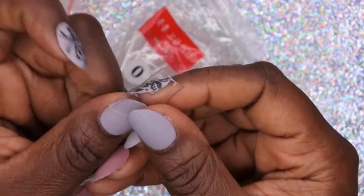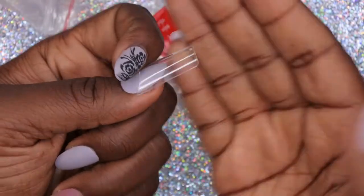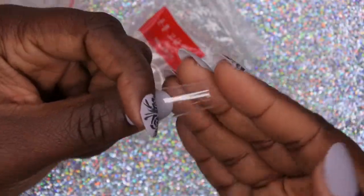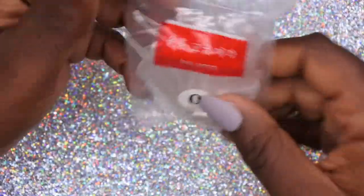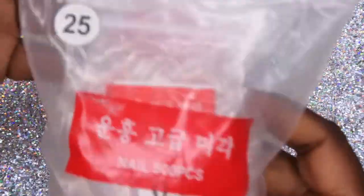Look at that. So I got them really long so that if I decided to do some really long nails, I'll have the option to do so. But likely when using these, I'll cut these down to kind of be more the length that I like. But yeah, I really like these nail tips a lot. They come with 500, and I think these were less than $5, you guys. So I'm super excited about this, and I'm glad that they actually fit my nail bed.